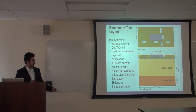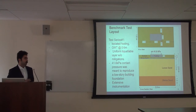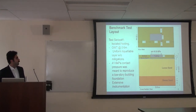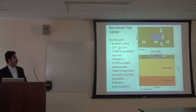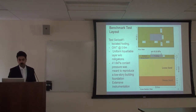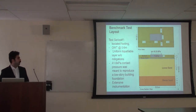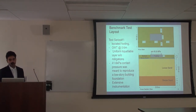We have three sets of layers. First, a 1 meter dense sand layer, and then uniform loose sand without any mitigation measures. The thickness of this layer is 1.3 meters, and the thickness of the crust layer is 0.6 meters. For the first two tests, the crust layer is unsaturated, and for the last shaking, we saturate the crust to see the effects of a saturated crust on settlements. The contact pressure for our footing is 41.6 kPa, which is meant to reproduce a low-story building foundation. We use extensive instrumentation. I'm going to show the instrumentation in the next slides.